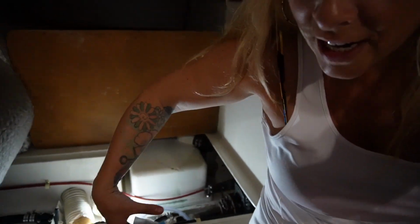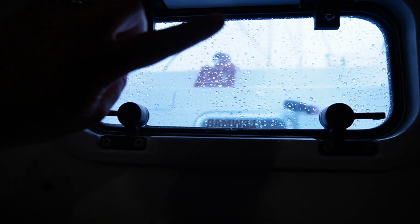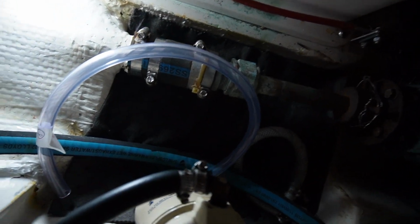Our engine access is in the aft cabin. You can see that this is the cockpit and where we sit, and then just below it you come down the steps. He's already got it set. Probably not gonna be able to see, but that's all the water. It's upside down. All that white stuff, he said, is what we need to drain.